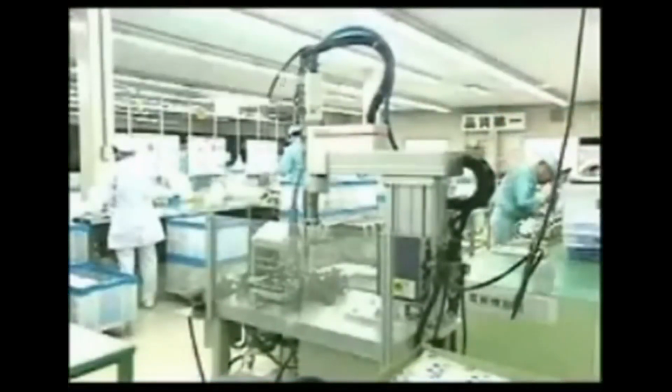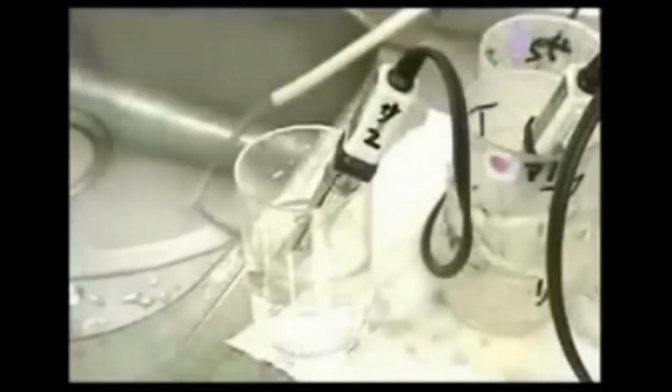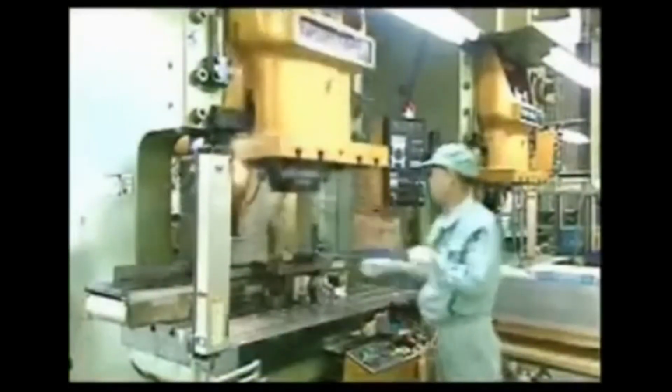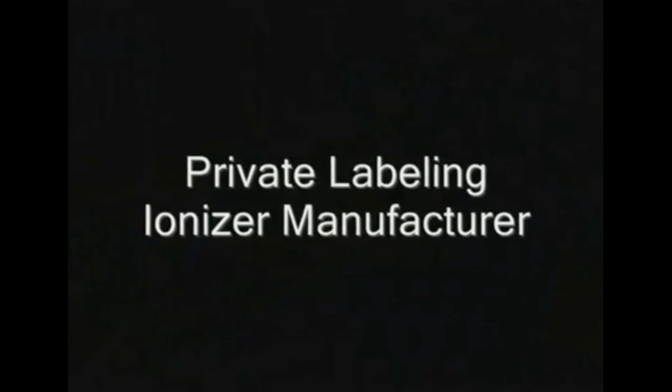Consumers know that when a company manufactures a product and provides all the support, it means they have made a solid commitment to the product, the industry, and, most importantly, to the consumer. Tens of millions of dollars have been invested in research and development, in product tooling and machinery, in facilities and staff, in warranty and support. These are just a few of the things that separate a full-service manufacturer from the rest of the companies in the ionizer industry.